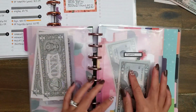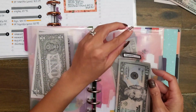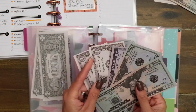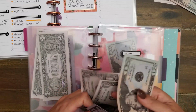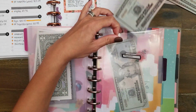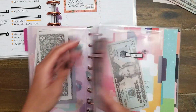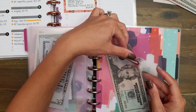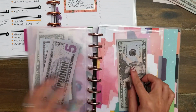Okay, next envelope is planners. So planners, I spent $22.08, and I have a lot of money in here. I'm not sure why I have so much money. Okay, so $22, and then I have $25 in there. That doesn't seem right to me. I feel like I've spent way more money, but that's good news. Yay.